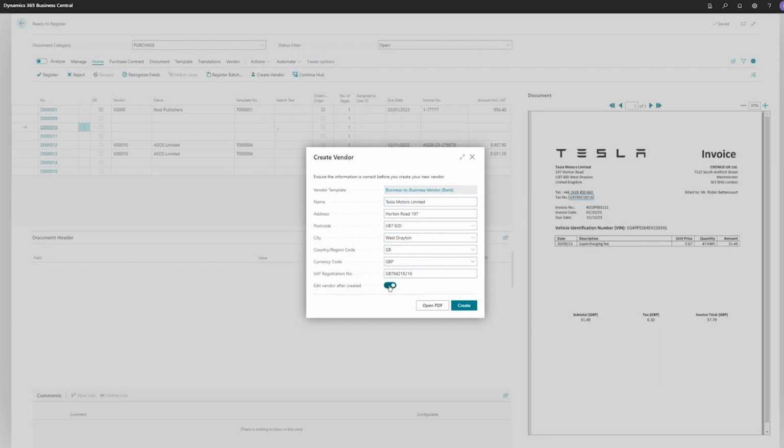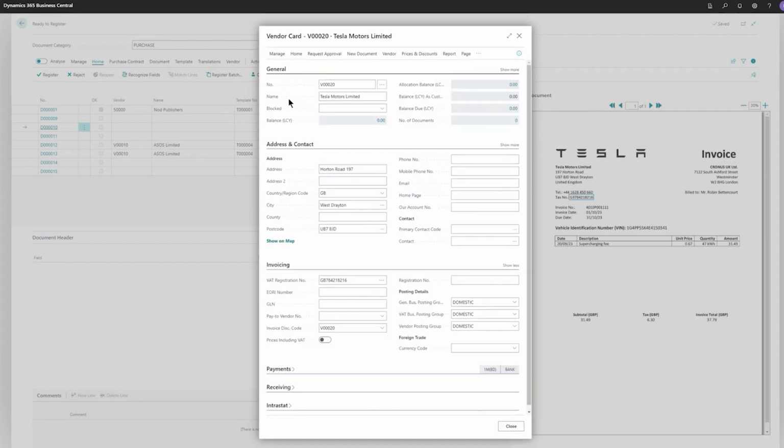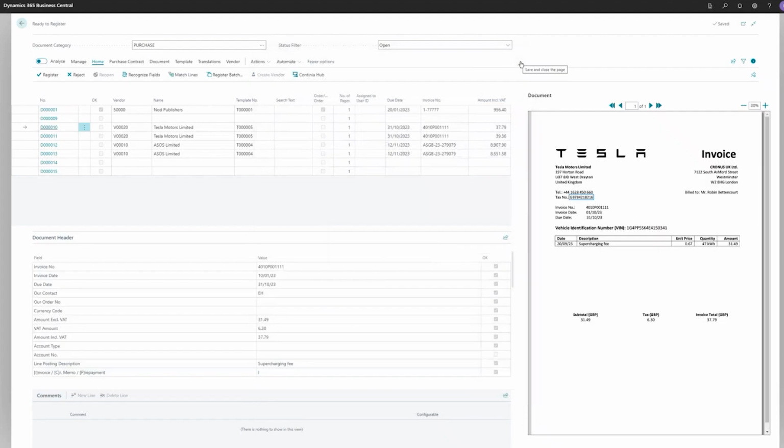I want to view the vendor afterwards. Let's try that. Create a vendor, and there we are. Vendor card created with a name up here, vendor number, and we have address and all the things filled in from the Business Central vendor template, a combination of data from the document and from Business Central setup. And going back to the journal, you'll see that we have actually 2 documents from the same vendor. So when I create a vendor, all the other documents in the journal will be auto recognized with the same template, of course.